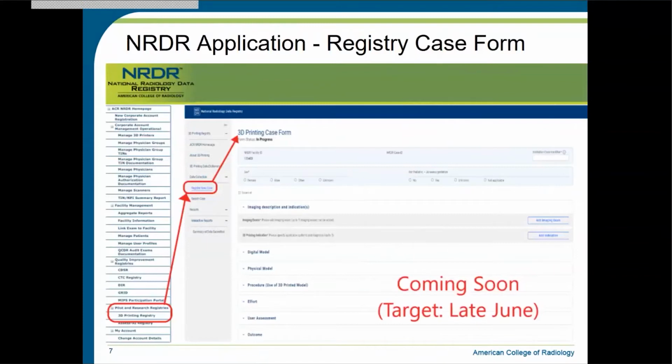So thanks, Priya. Once you are enrolled in the registry and logged in, this is a preview of the screens that you will see. I'm not going to go through all of them, but just to give you a coming soon. On the left side is the navigation across all of the NRDR platform. I'm actually in as a super user, so I have a lot of screens that you may not have when you log in, but towards the bottom, you'll see the pilot and research registries with a link to the 3D printing registry. That will then bring you to what's on the right.